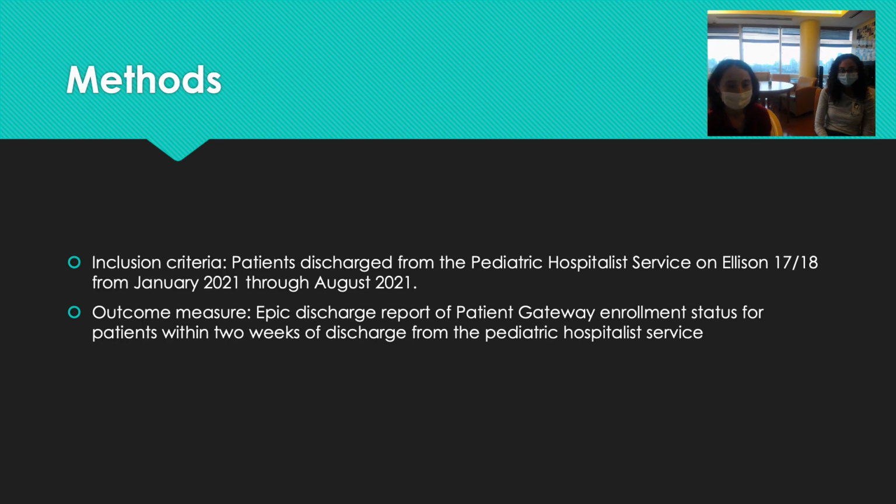Our inclusion criteria were patients discharged from the Pediatric Hospitalist Service on Ellison 17 and 18 from January of 2021 through August of 2021. Our outcome measure was an EPIC discharge report of Patient Gateway enrollment status for patients within 2 weeks of discharge from the Pediatric Hospitalist Service.